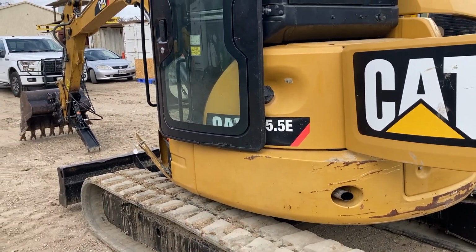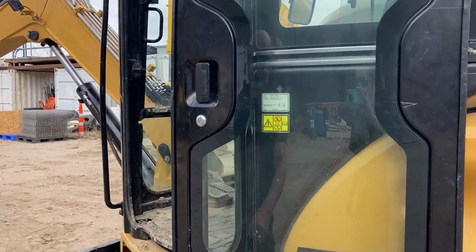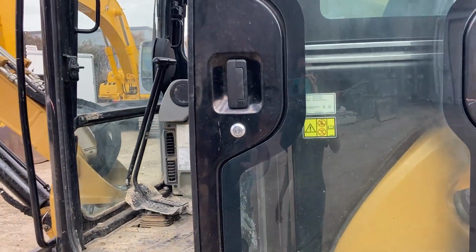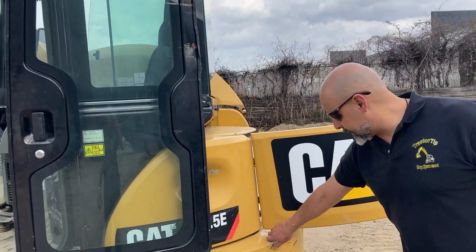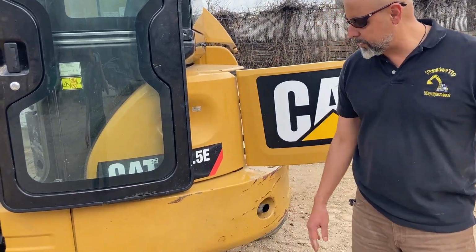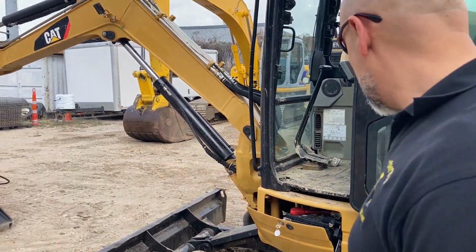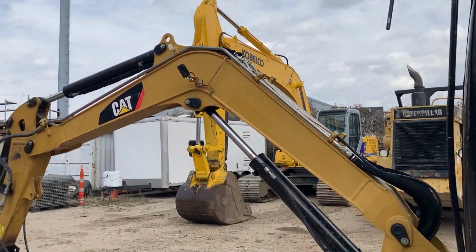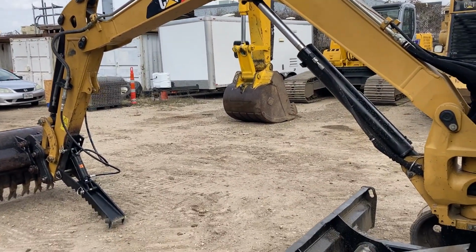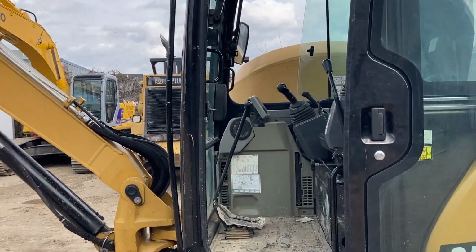Okay, as far as options go, this machine is pretty much fully loaded. You can see it's got an enclosed cab. The AC on it blows ice cold. Like I say, we didn't clean it up, so it's still in its work clothes. It's still kind of muddy, but this is a real machine. It's got an enclosed cab, the AC blows ice cold, and the heater works just fine.